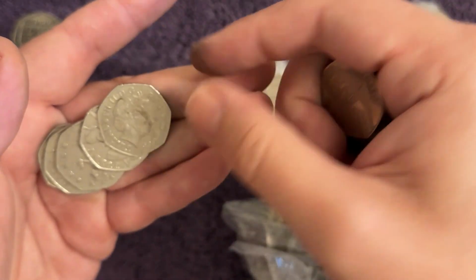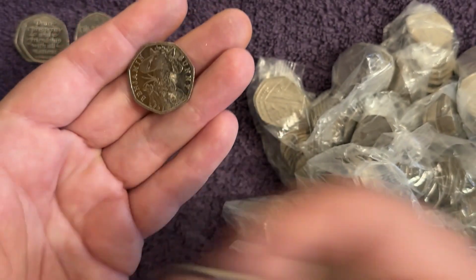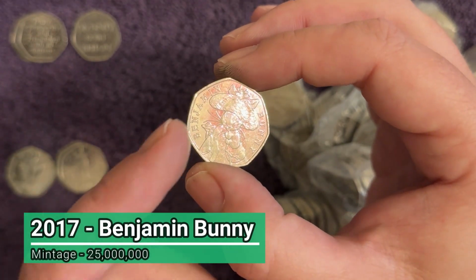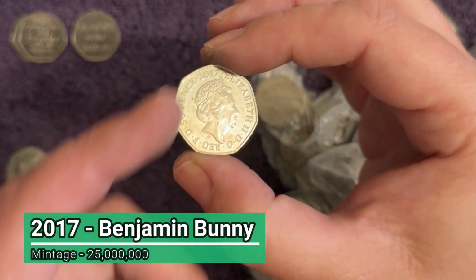Anything here? Oh, there's something. It's Benjamin Bunny. While not usually exciting because it is massively minted at 25 million, the most common commemorative 50p. There is a known error on these. Flip it over, make sure the queen is lined up correctly.